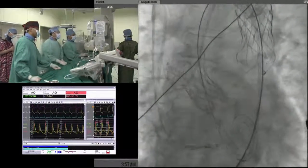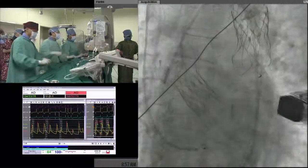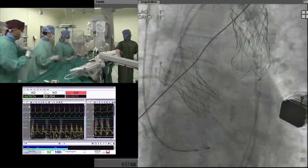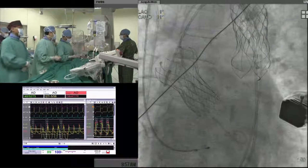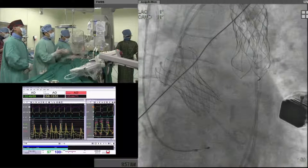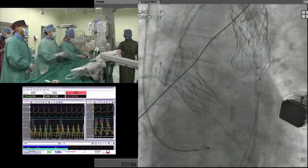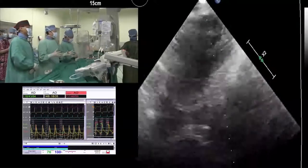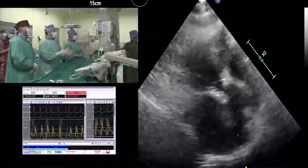I think from the fluoro we can see that the valve is fully expanded right now. So we measure the hemodynamic parameters and then we have the aortogram. The diastolic pressure is much better now. The echocardiogram tells us the aortic regurgitation is small, just trivial right now. No gradient. LV systolic pressure is okay, and the aortic diastolic pressure is also okay, above 60 mmHg. Now I think we should have the aortogram to show the extent of the AI, maybe trivial.